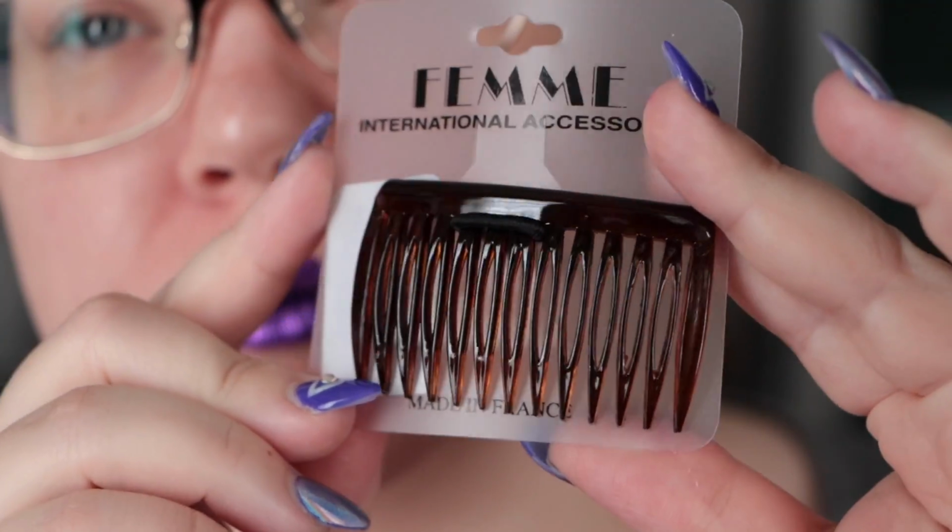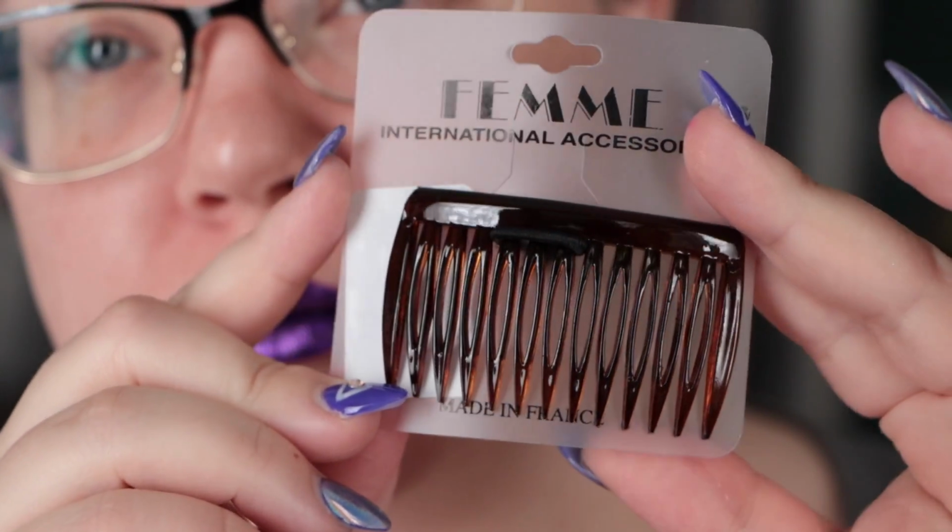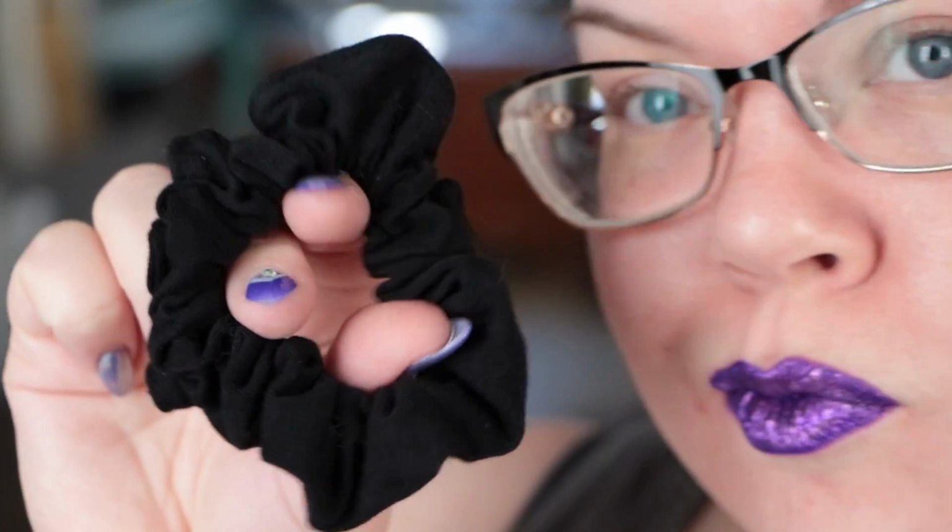Femme, this is International Accessories. These are made in France, which makes me feel super fancy. This set of hair combs, there were 2 of them here. I have one of them in my hair right here. This was $6.50, which, if you consider the quality of the hair comb itself, is a very good deal. This one is from the Savana Hair Flower and Accessories Company. This was $7.99, and I'm gonna go ahead and show you guys that. I thought this one looked a little bit Art Deco. I picked up a scrunchie.